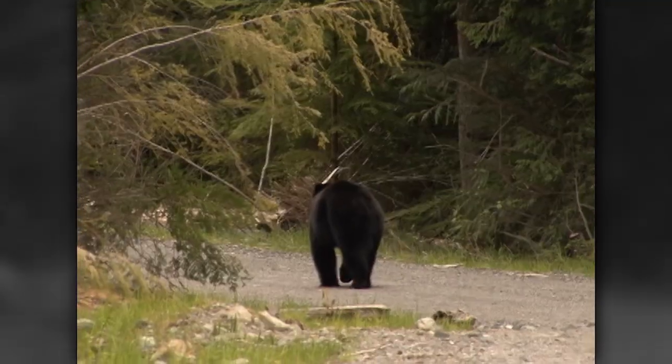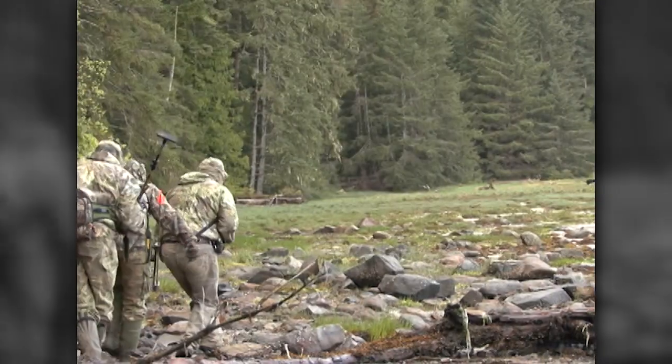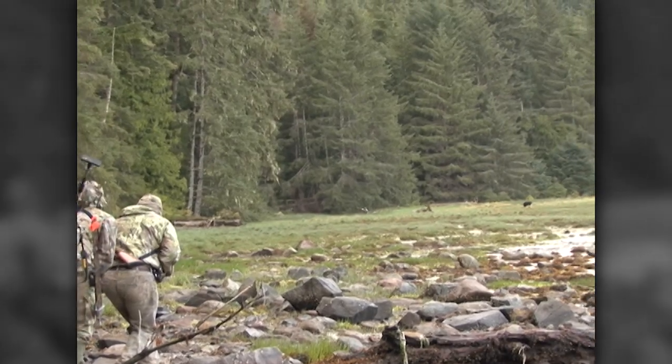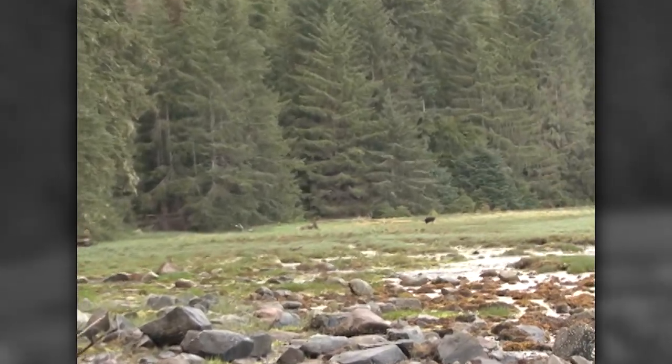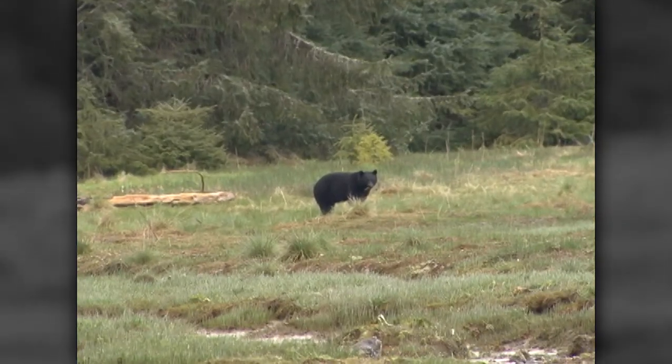And we saw probably three really good boars. That one, I think we got a little bit of video earlier, but tremendous bear. We'll go back and visit him tomorrow. Yeah, hopefully he'll want to play some more. That's right. Okay.